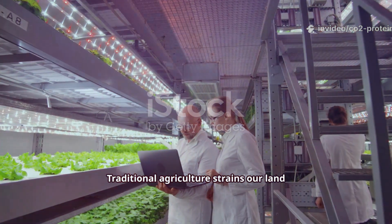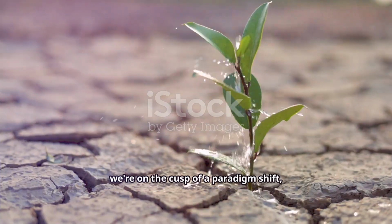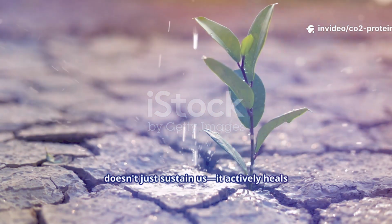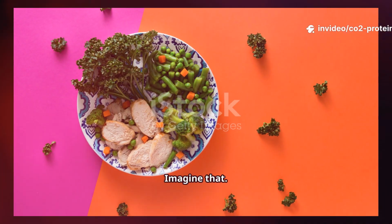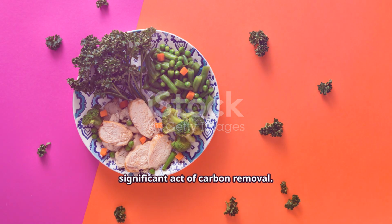Traditional agriculture strains our land and consumes vast amounts of water. But now we're on the cusp of a paradigm shift, looking at a future where our food system doesn't just sustain us, it actively heals our planet. Imagine that. Every meal could be a small but significant act of carbon removal.